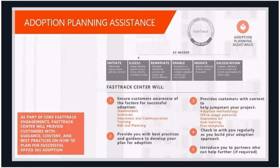So the FastTrack Center will work with customers. They'll work with you as partners as well to help customers get started by highlighting success factors. This could include awareness activities, how to gain executive buy-in, how to leverage end-user training materials. And again, this is all remote.